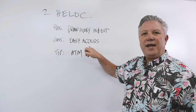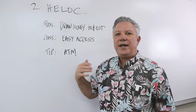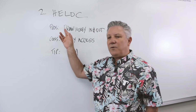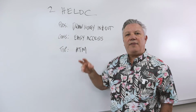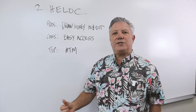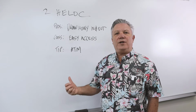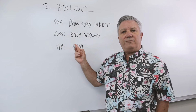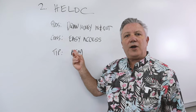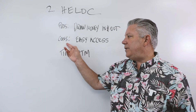Cons, same, it's easy access. So sometimes people aren't financially savvy to deal with this money, and it's such an easy way to pull it out that, hey, I want to buy a motorcycle. Hey, I want to go on a vacation. Hey, I want to do this. They pull it out. They don't use it for the financial part of the transaction. They use it for personal stuff. So that's a big con.